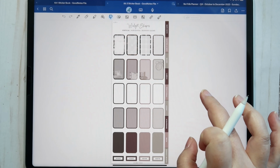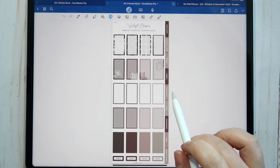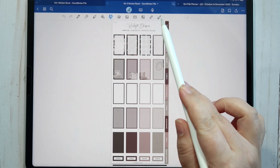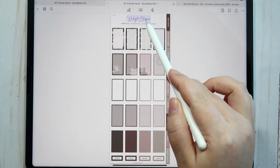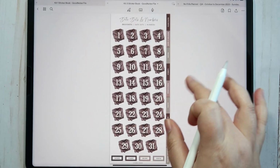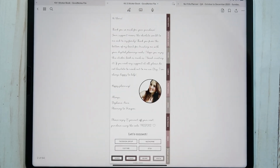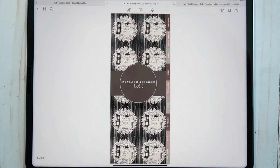So you guys, those are all the new stickers. There's now 64 sheets of stickers in the sticker book. There are over 1,200 stickers still in the sticker book as well. Those are all the changes that were made, new additions, things like that. So very, very exciting. And as I mentioned, there are 2 other sticker books that are being dropped today. So I am going to go ahead and flip through those for you guys.